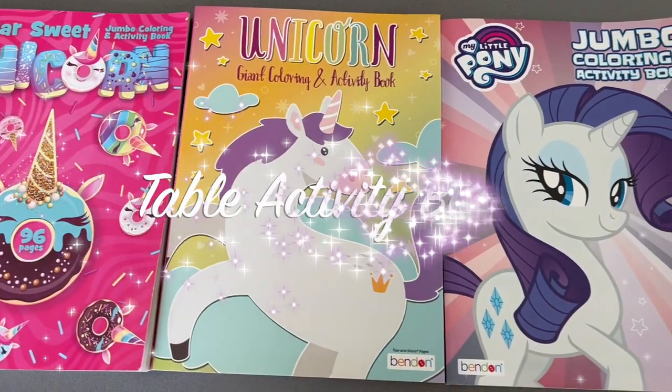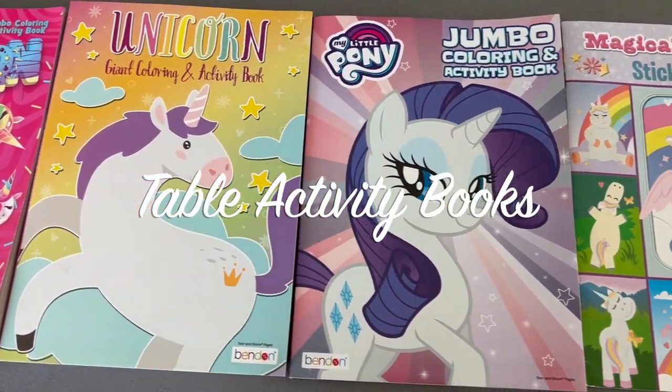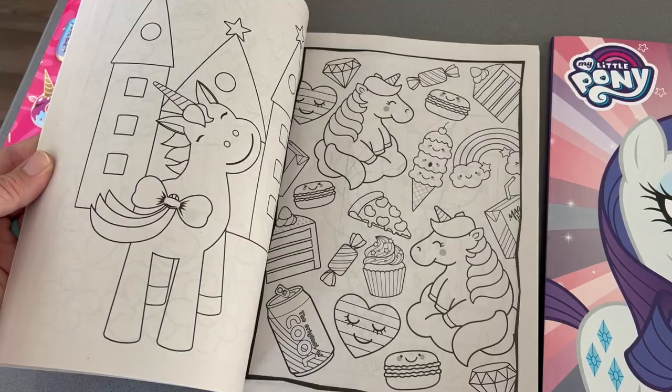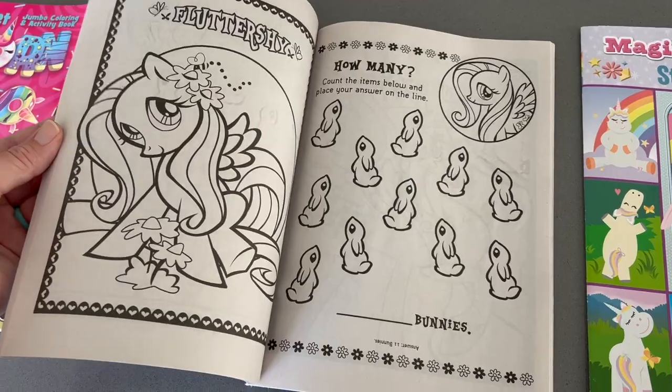Next up, we have our table activities. I purchased each of these books from Dollar Tree with the intention that guests at each table would have something to color if they desired.